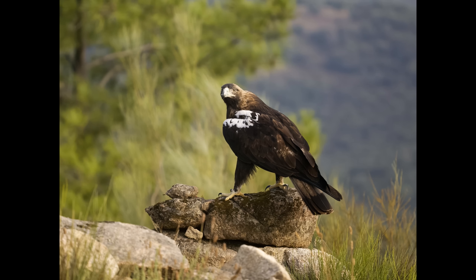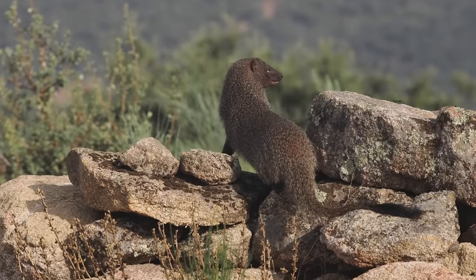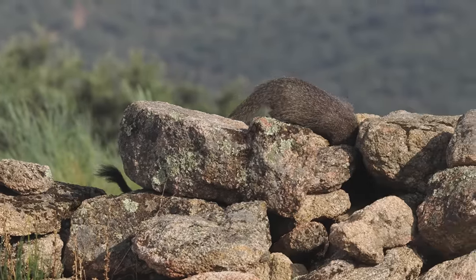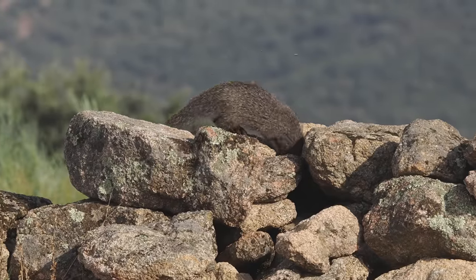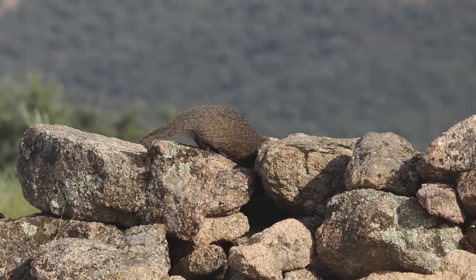Just the once did a bird land on the rocks in front of us. But there was another creature that liked these rocks. And a new one for me. This is the Egyptian mongoose. I've never seen one. It's not known if they were introduced into Spain or whether they've managed to naturally colonise the country, but they are not great posers for the camera.